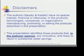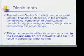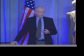We make some projections on savings. They're sort of off-the-wall projections, but in some cases they're based on some highly sophisticated studies, and I'll point that out as we go.